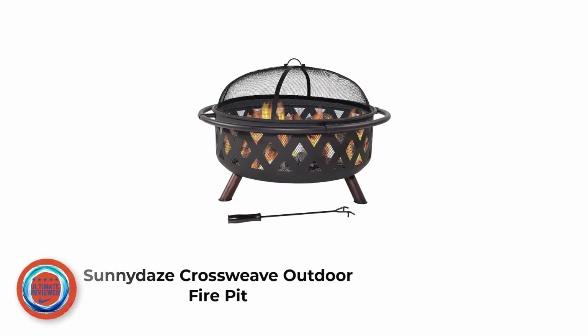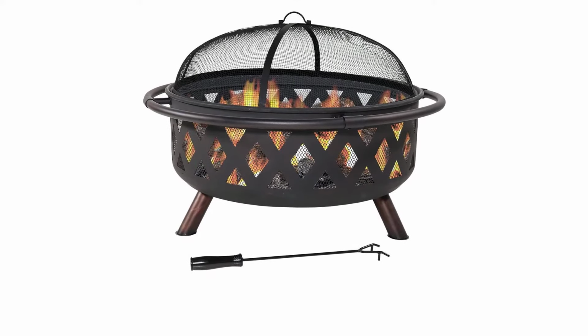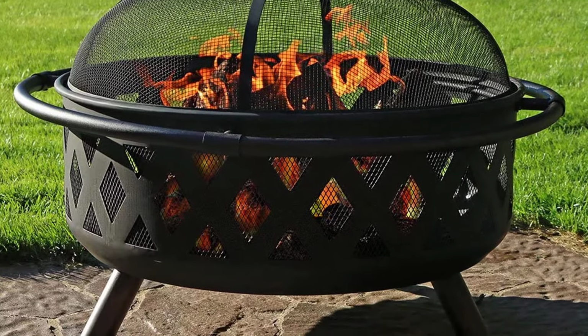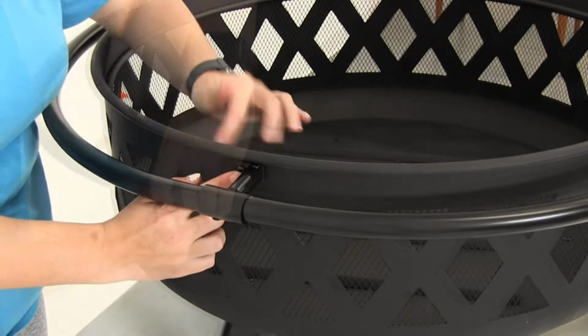Number 1. Sunite Crossweave Outdoor Fire Pit. The Sunite Crossweave Outdoor Fire Pit Grill earns high marks for its sleek design, sturdy construction, and consumer-friendly price. There's a lot to admire here. First, I like that this fireball grill is made from alloy steel and powder-coated for all-weather protection. I also like the lattice fireball, and that the entire perimeter is reinforced with sturdy mesh.